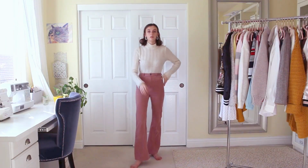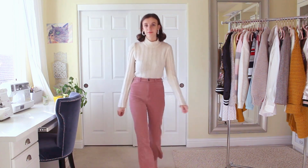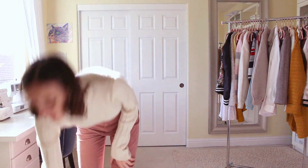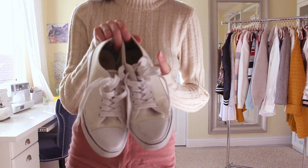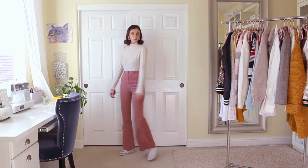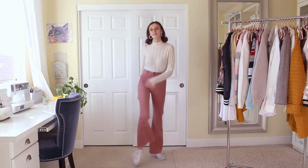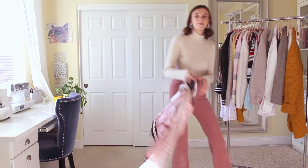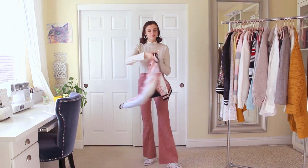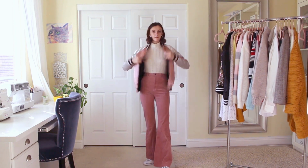Alright, so this is the final outfit, and for this one I decided to do some pretty classic items from my closet, which is this white knit turtleneck, which I wear all the time in the winter because it's super warm considering how thin it is, and my pink flare pants. Again, I put on my same white sneakers as before, and I really like the silhouette of this outfit. I feel very cool 70s in it, and these pants are just the coolest pop of color in my opinion.